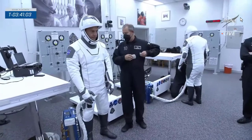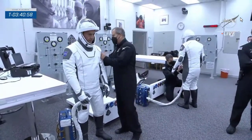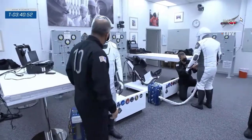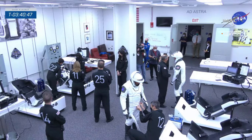And each of these four crew members will be part of Expedition 67 once they arrive at the International Space Station, getting some final fit checks there for Kjell, as his suit tech is taking care of it, making sure there's, as you said, Megan, no hot spots. Want to be comfortable when you're getting ready to launch.